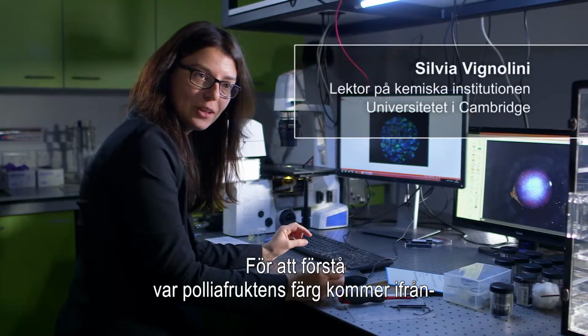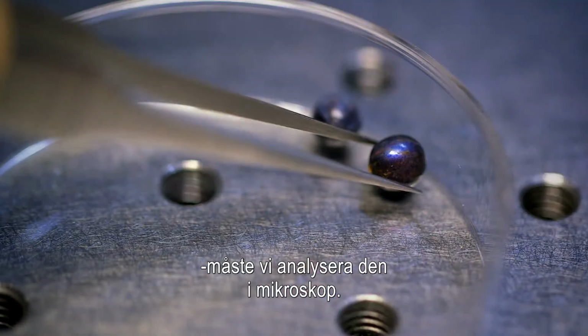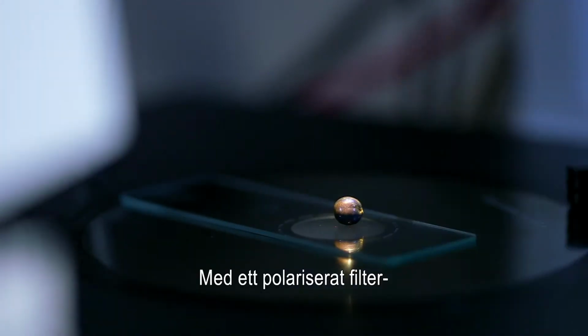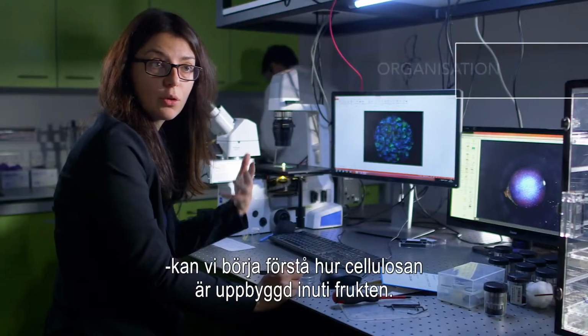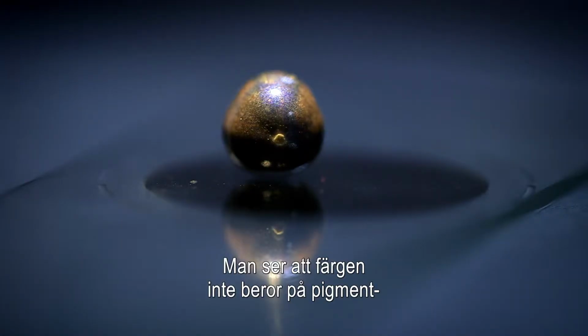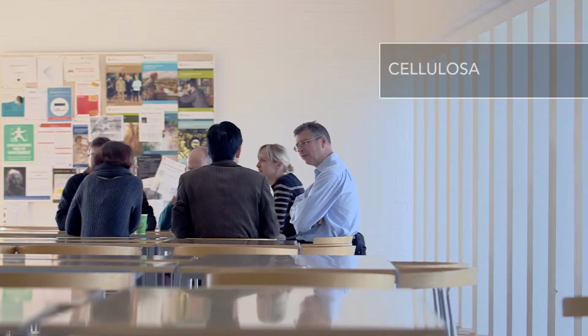In order to understand where the color of the Puglia fruit comes from, we need to do an analysis using the Puglia under an optical microscope. And using a special polarization filter, we are able to understand the kind of organization of the cellulose inside these fruits. And then you observe the strong blue color doesn't come from a pigment, but comes from cellulose.